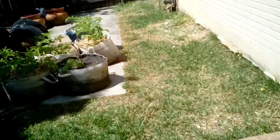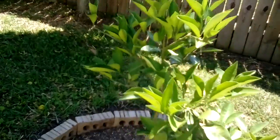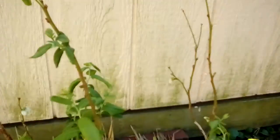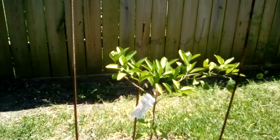Back here, the potatoes are still doing fine, getting flowers every once in a while. You can see my stained fingers from peeling beets. These are doing fine. And my navel orange is doing fine. These are blueberries. The one over here on the right seems to be struggling a bit, and I'm not sure why. The leaves are curled. I don't know if that's a bad sign. They seem to be strong and healthy otherwise. So that one's doing okay too. Here's my satsuma tree. It's coming along. It looks a little better than it was looking.